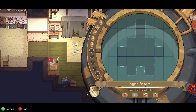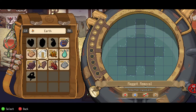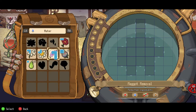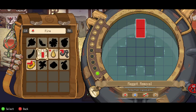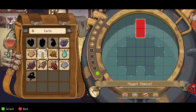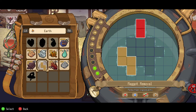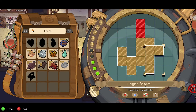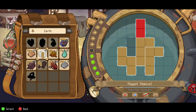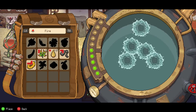The jar looks like a pig. Ooh, okay. We need... Maybe we'll try that. Oh boy. Oh, we could do two of these. And then... iron. Oh, we could do one of these. Perfect.